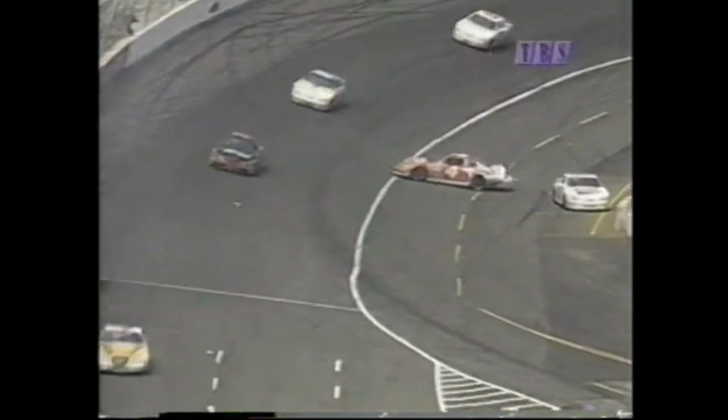Go, go, go! Big crash on this turn 4. Left side, come on. Jeff Purvis is one of the cars. That's him and the 4 there. That's Jason Jarrett. Oh, man. He was tucked right in with his dad. That doesn't look like too much damage on the 11 as they bring it around.